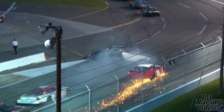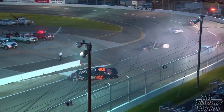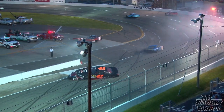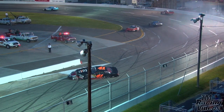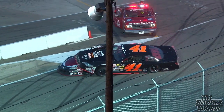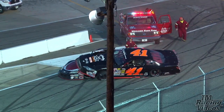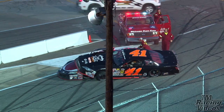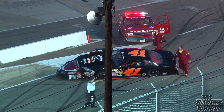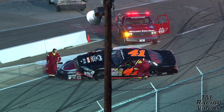Crash right here as the 20 and 38 slam on each other. The 41 of Wesley Falk, his car, the right side is up on the other car. Man, that was a big impact against the wall here on the front straightaway. 34 laps completed. Wesley Falk, our winner from 2 weeks ago, finds his car all over the side of the other one. Checking on the driver to make sure he's all right.